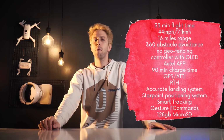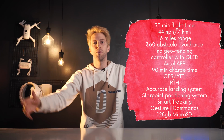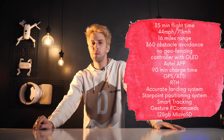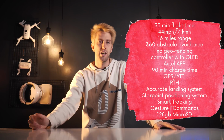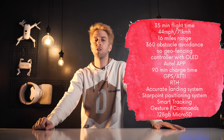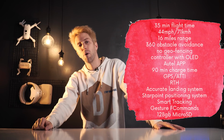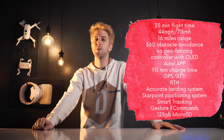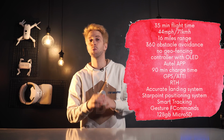That's interesting too. Remote controller with OLED screen built in. An Autel Explorer app, you know, their own app. 90-minute charging time per battery. GPS and ATTI flight modes, a go home function or RTH, accurate landing feature, star point positioning system, smart tracking, viewpoint, gesture commands, and takes microSD cards up to 128 gigabytes. Okay, so far it's definitely worth the hype.